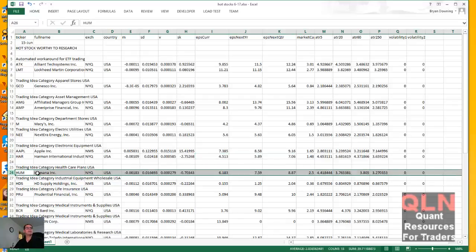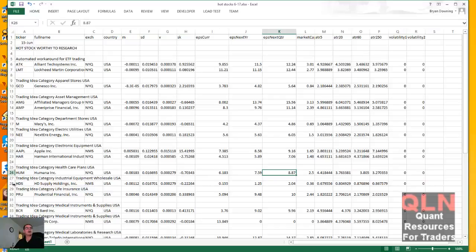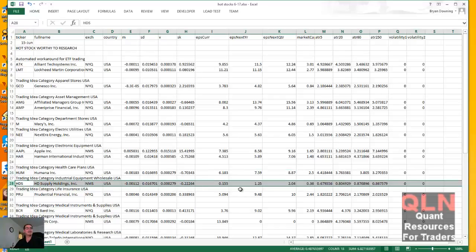Another one that might be worthwhile is healthcare plans. Humana, not too bad. But here's one I wanted to highlight that's not even worth looking at. Industrial equipment. This is the best one, HDS. Comparatively to other sectors, why would you want to trade this one? It's kind of a mediocre play. I wouldn't even touch it. I'd be only focusing on the top performers.